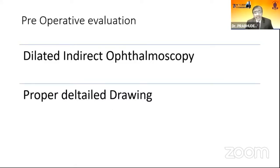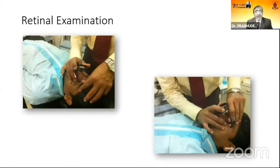Half the scleral buckle surgery is done before the operation. If the patient enters the operation theater, that means you have to do a very proper dilated indirect ophthalmoscopy, proper detailed drawing, and you should plan, and only then go in and start the surgery. That helps in getting good results. So there's no two ways of avoiding this.